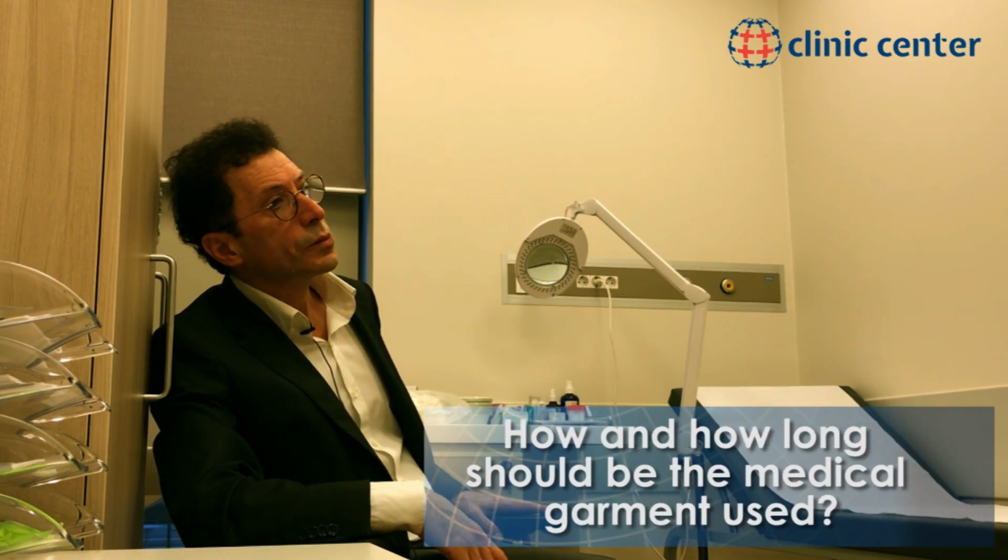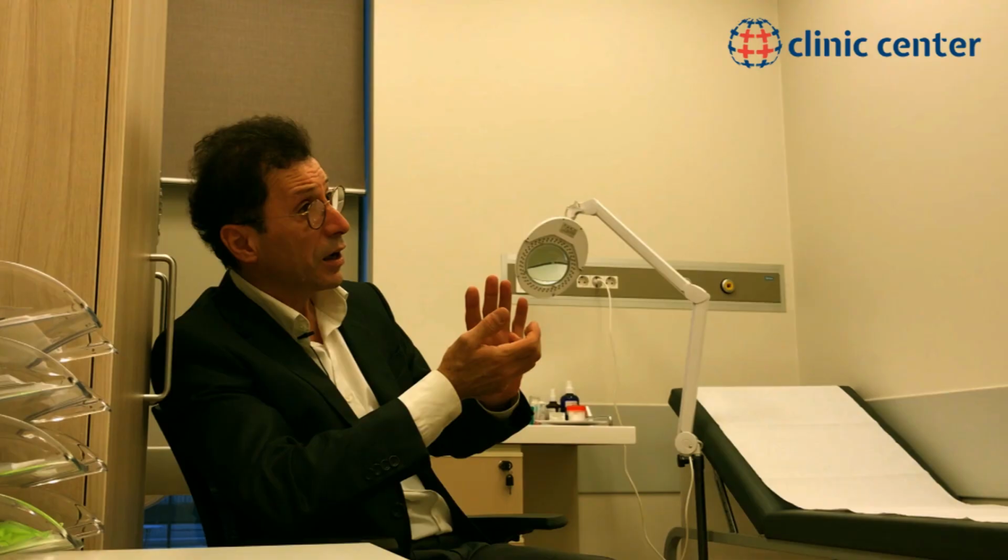How and how long should the medical garments be used? Well, as with breast implants, the garments in liposuction surgery are not a 100% requirement, but logically it's more meaningful than the bras. Because after the liposuction, you are actually taking the support under the skin out. So the skin is expected to get slack, to get loose. So the possibility of bleeding under the skin would make it difficult for the skin to stick to the layer underneath.